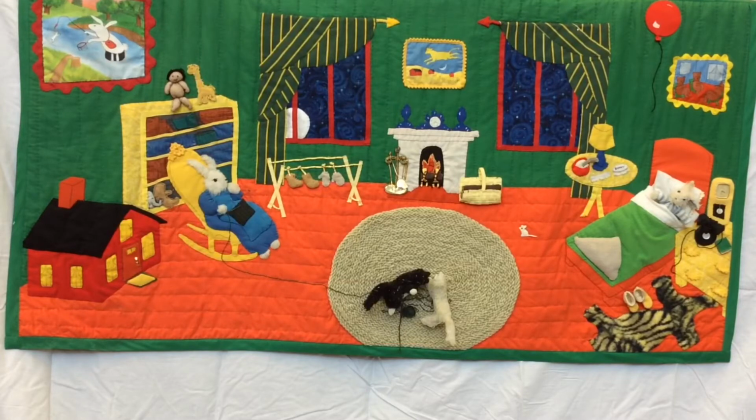Good night, little house, and good night, mouse. Good night, comb. Good night, brush. Good night, nobody. Good night, mush. And good night to the old lady whispering, hush. Good night, stars. Good night, air. Good night, noises everywhere.